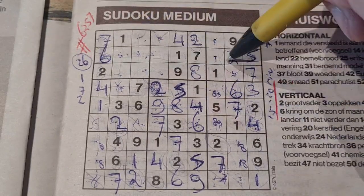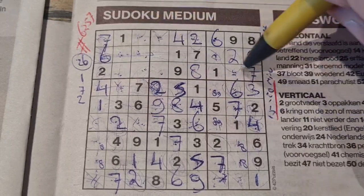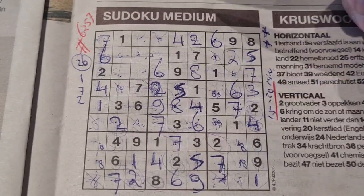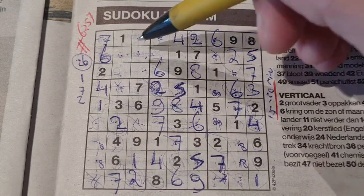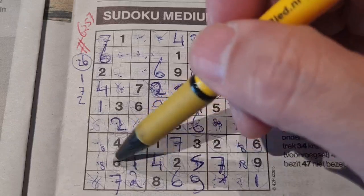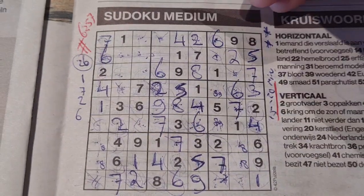We see a six in the second row, no six there, six should be there. Six in the first row, six in the second row, so in the third row, only place left for the six should be there. Can I count? Yes, and all the sixes are used. I can see digit number four, number six.